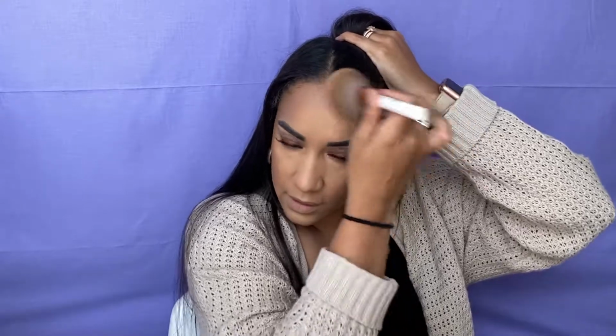I like to hold the front of my hair back, so if I get makeup on my hair, it's on the bottom layer, and then when I pull it over, it's not on the top. So just something I started doing recently. I don't really know if it helps that much, but I feel like it does, so.